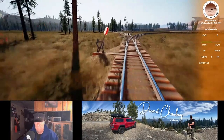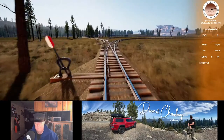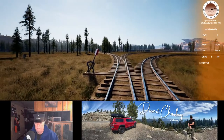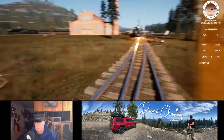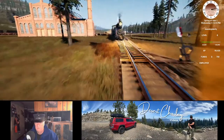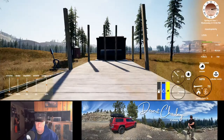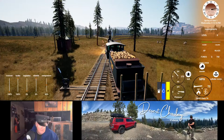Okay, so what we gotta do is throw this switch. Okay, that switch is good. And that switch goes out to the main line. That goes up a grade to the refinery, which we don't need to do. Oh, now we'll go back in here. I'm gonna set the regulator to 6 this time. No, 5 is good.